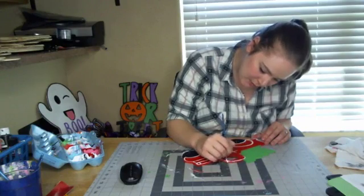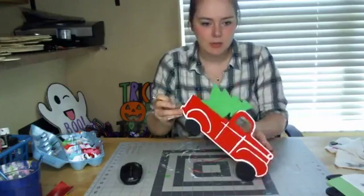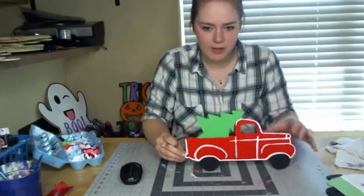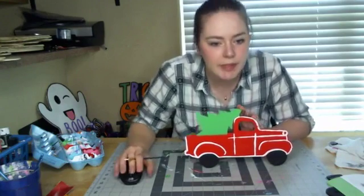And I'm not sure if I'm liking how this truck is turning out. So I might redo this door part, because I feel like this part's a little off. What do you guys think? That shouldn't be there, right? Should probably sand that part off.